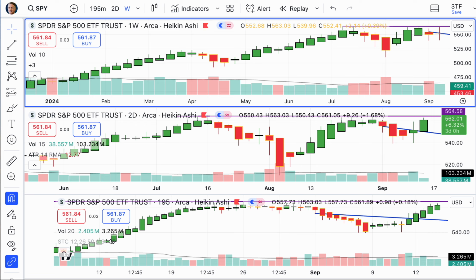The trend is your friend until the end when it bends. Marty Zweig. My friends, each and every day we follow these trends and we look for that bend. When do we see it? Well, it's when we have our weekly vertical crossovers and where we see the Heikin-Ashi candlesticks match up with the volume.